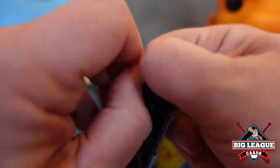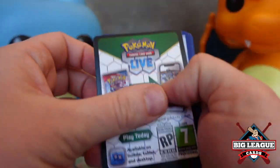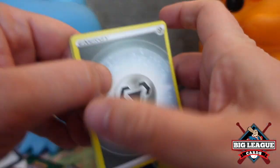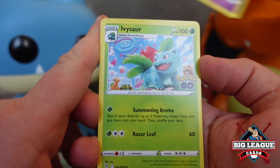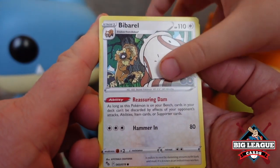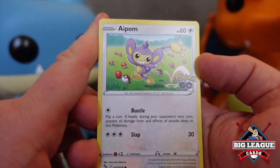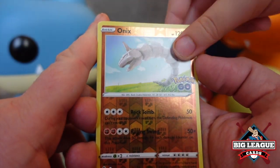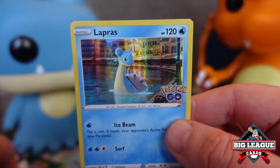Again, we get 4 packs in this tin. Let's see what heat Big League Card is bringing us today. Let's go 4 to the front. We're going to go with Steel Energy after that Melmetal that we just got. Lunatone, Ivysaur, Wartortle, my favorite Pokemon, Bibarel, Melton, Magikarp again, Ipom, Charmander, Onix, into a holo Lapras for the rare.